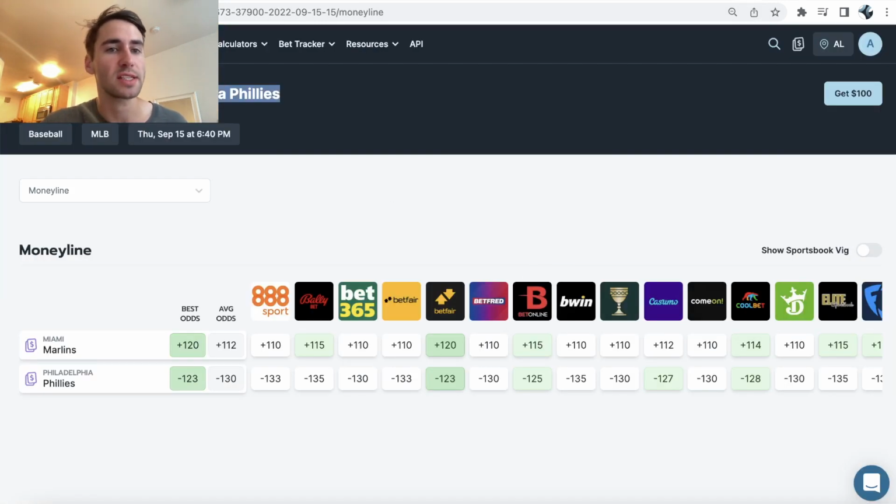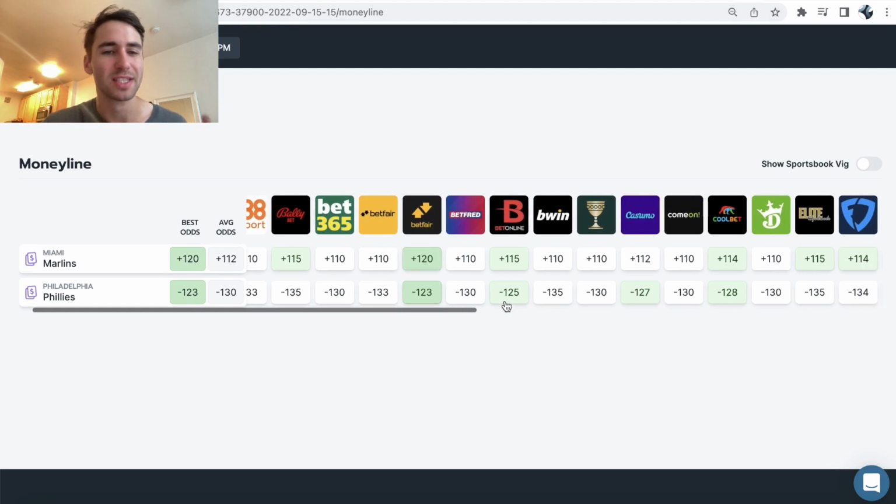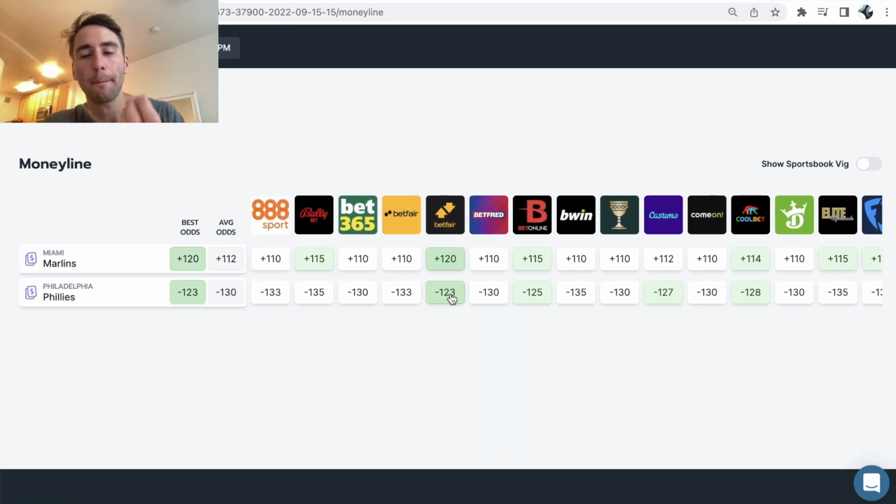And it's in the Marlins-Phillies game. So you can see the Phillies are slight favorites. They're best offered at minus 123 on the Betfair exchange. The best price on the Marlins is plus 120.